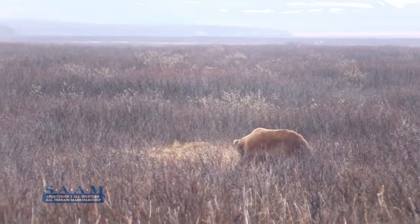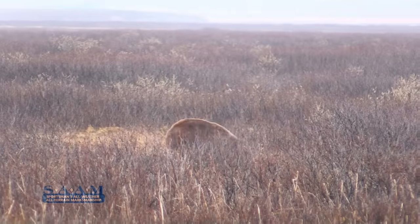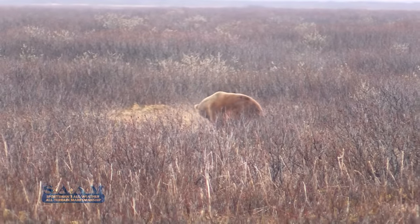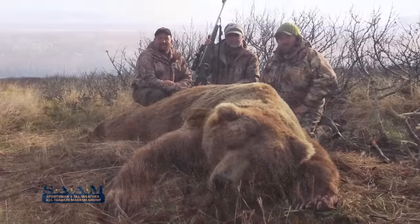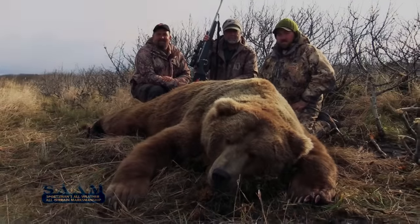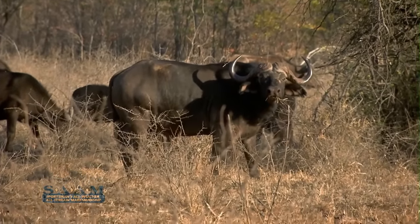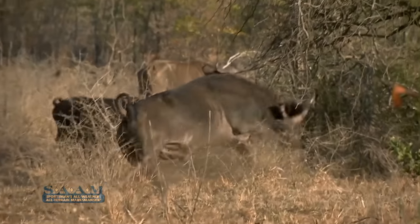Before moving on to each species, we want to emphasize the importance of both your ability to make rapid and accurate second and third shots in the right areas and allowing your guide or PH to make backup shots. You're about to see videos of several species lost to poor shooting ability on the first and second shots, all of which could have been prevented.